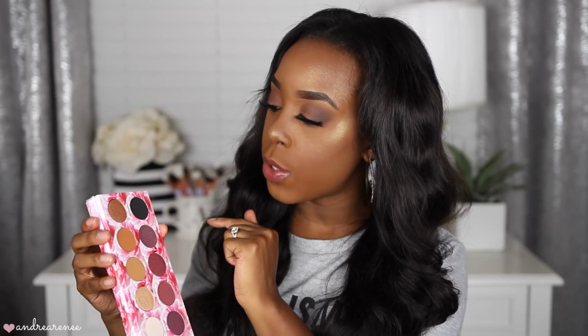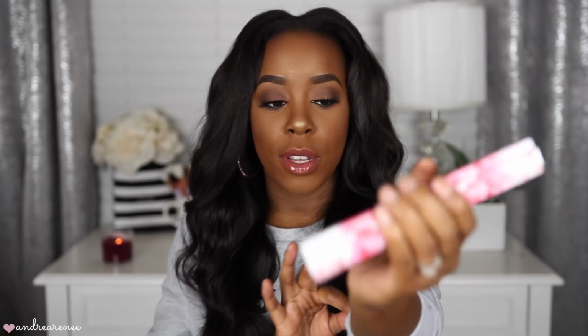You do get 10 different shadows in here. Like I said, you get your mattes and you also get your metallics. First one I want to swatch is Redonkulous, which is this beautiful bronzy color right here. Y'all, these are so freaking soft and creamy. I'll try to start my swatches at the very top because we're going to be swatching a few shades out of the other palettes and work my way down my arm. So let me pull my sleeve up so we can get that out of the way.